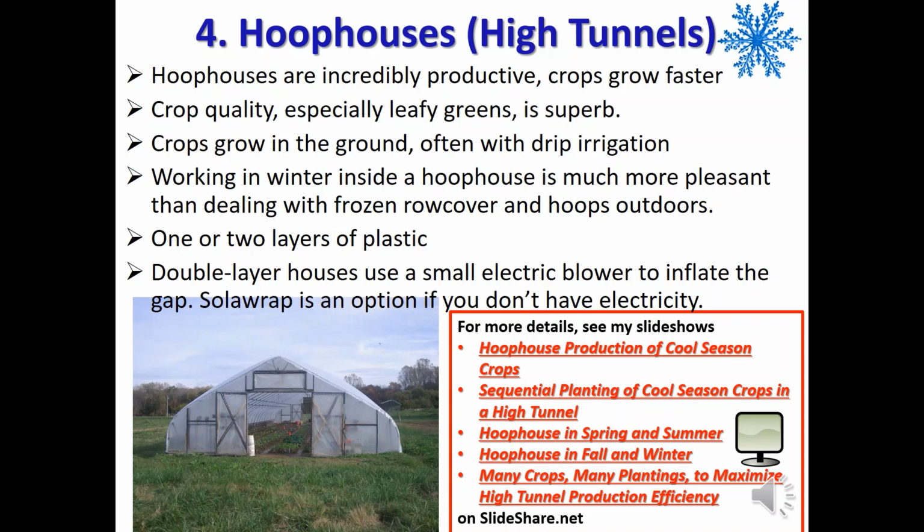You can have hoop houses with 1 or 2 layers of plastic. I definitely recommend 2 layers of plastic with a small electric blower to inflate the gap. If you don't have electricity, there's a product called Solar Wrap, which is like bubble plastic on steroids, that comes in rolls. So you could look into that.